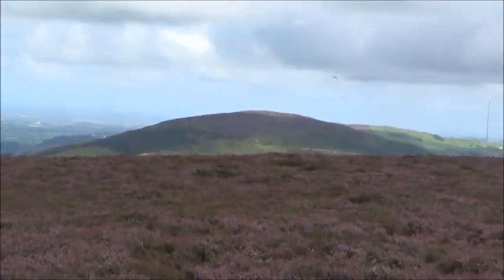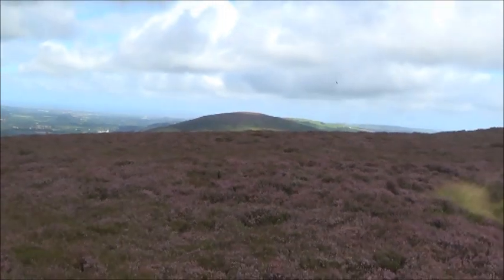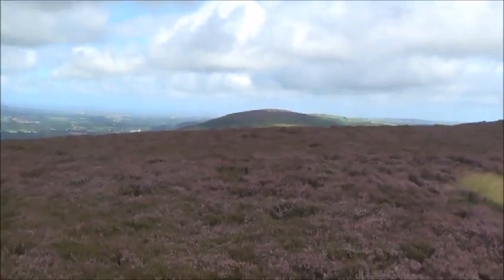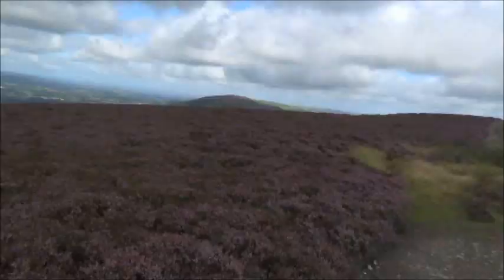That's Penycloddiau. Penycloddiau there, and Moel Parc behind it. Don't know if you can hear that. That's Penycloddiau, and behind it is Moel Parc. You can't see Moel Arthur from here, it's in the dip. Very shortly he'll come into view. Woo!